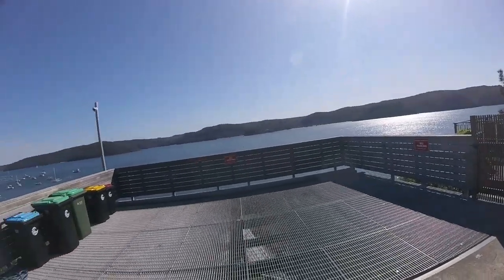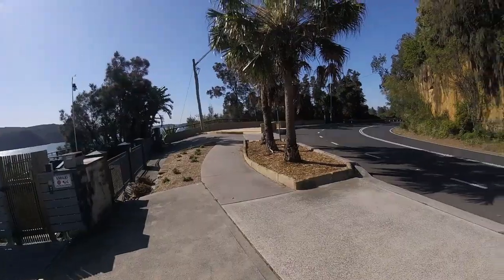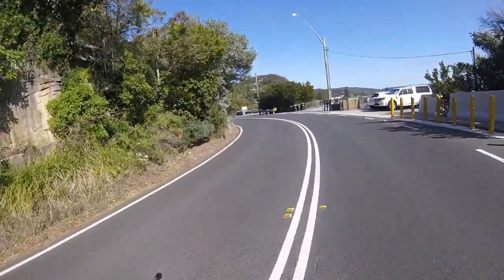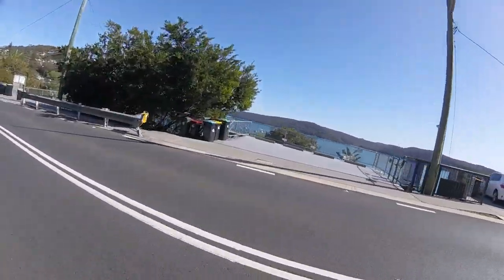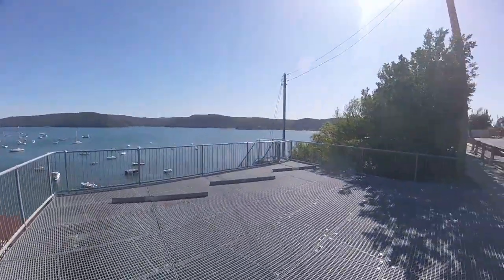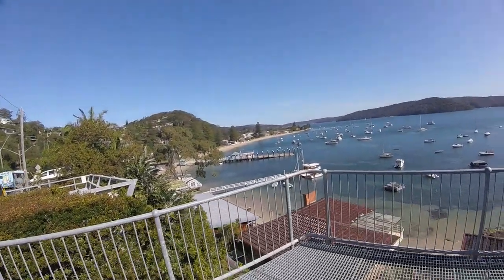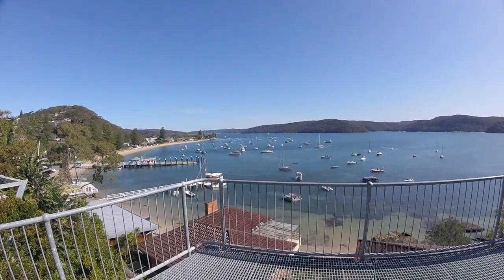Sorry dude, I thought it was a lookout. That's further back that way. Residents only. Alrighty. Sorry. There's a lookout. Trees. This one's here. Parking only. Yeah, this is the lookout thingy here.